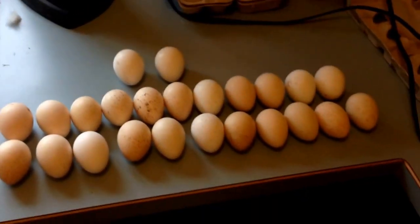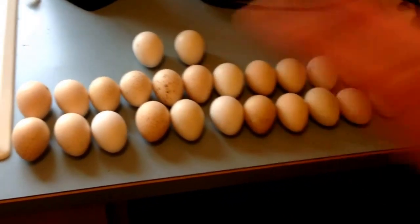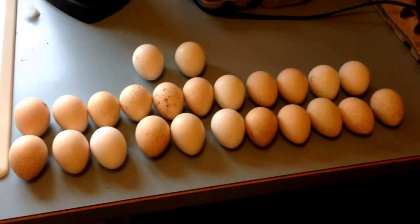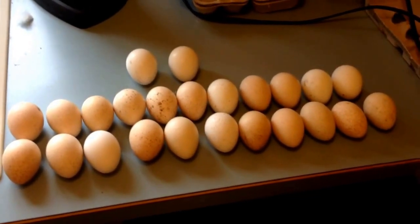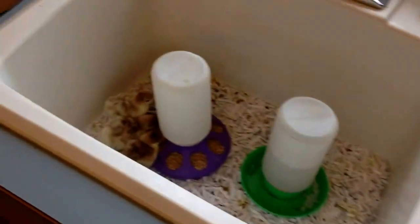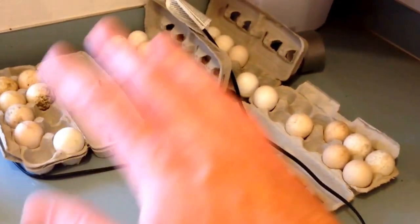Okay, now I've picked the 24 eggs that are of the right size, the right age, the right color, and dimensions that I want to hopefully increase the probability of them not only being fertile, but also making it all the way through hatch, and then making it to this stage, and then eventually making it to adulthood so we can eat them. You'll see that here are all the nasty ones, the dirty ones.